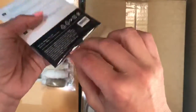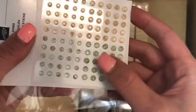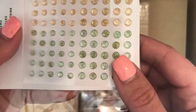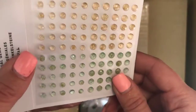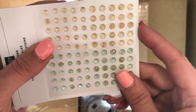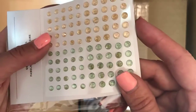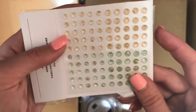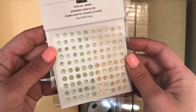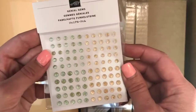I don't know if you guys... Maybe I should take it out of the packet. That would make it easier to see, wouldn't it? Can you see that sort of hash crisscross pattern on them? I don't know if it's picking up. Facebook's sometimes dodgy with how well it shows up. But they're faceted, so very, very pretty. I do think I will be using a huge amount of these. They're very, very pretty.